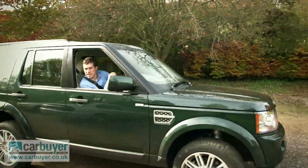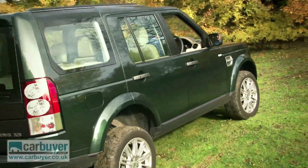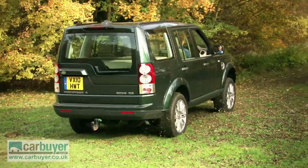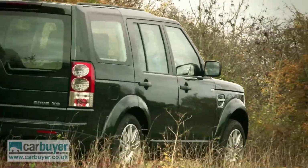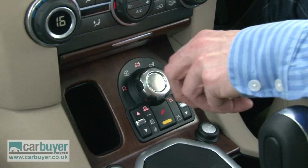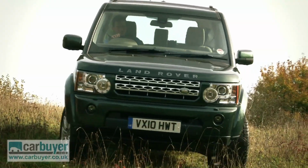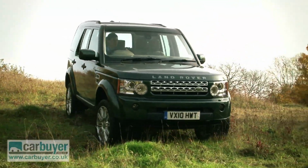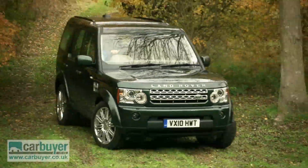But how many limousines can do this? The Discovery has height adjustable air suspension and a permanent 4-wheel drive system which can be tailored to the conditions at the turn of a dial in the cabin. And to ensure you get down steep slopes safely, Land Rover's hill descent control does all the braking for you. Really, there are few vehicles short of a tank which can match a Discovery off-road.